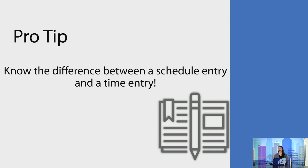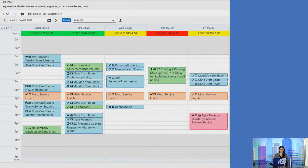It's so important to understand the difference between a schedule entry and a time entry. Schedule entries are what you'll likely see if you just go onto your calendar right now. They reside on your calendar, block up your time. The orangish ones are your miscellaneous schedule entries. The blue ones are your service tickets. Brown is your project tickets. Green are activities. And those pink entries are actually meetings.